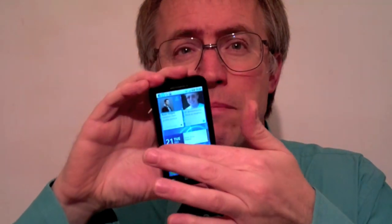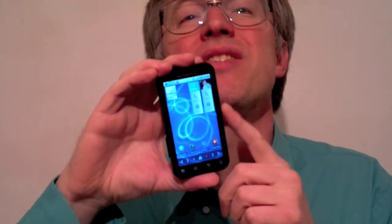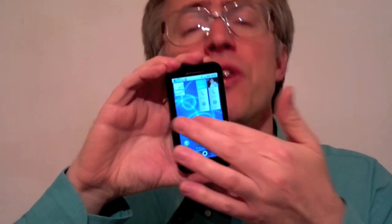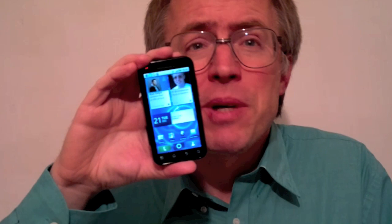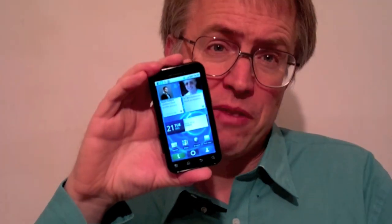Motorola have stuck on their Moto Blur layer on top of the usual Android home screen, essentially resizable widgets, perhaps aimed at newcomers to smartphones, but it's no big deal because you can zap them in the usual Android way and put on any widgets that you fancy.